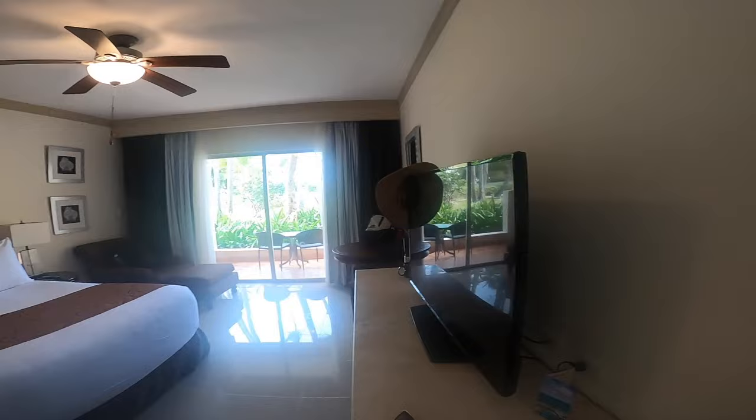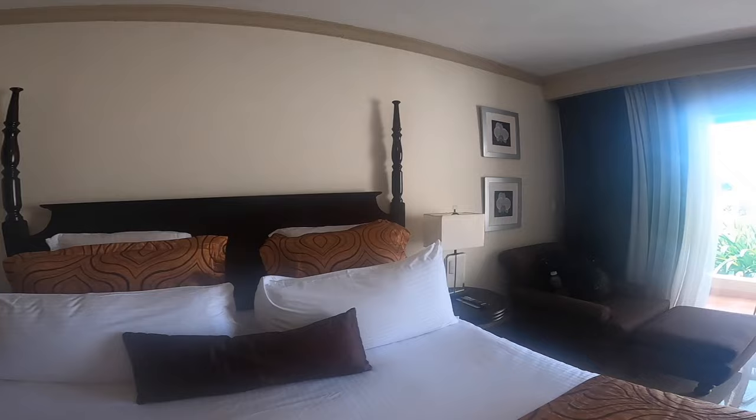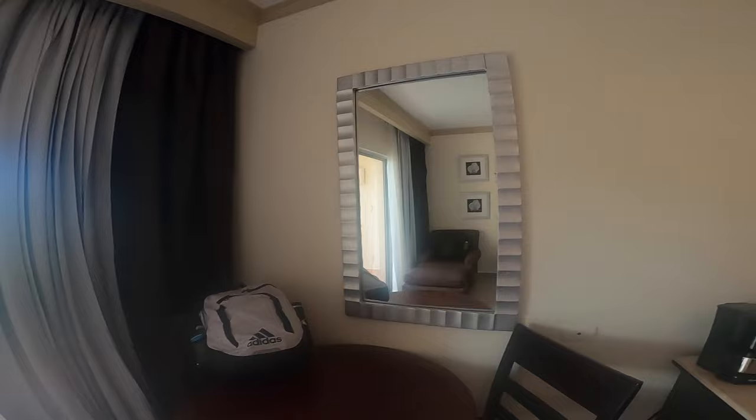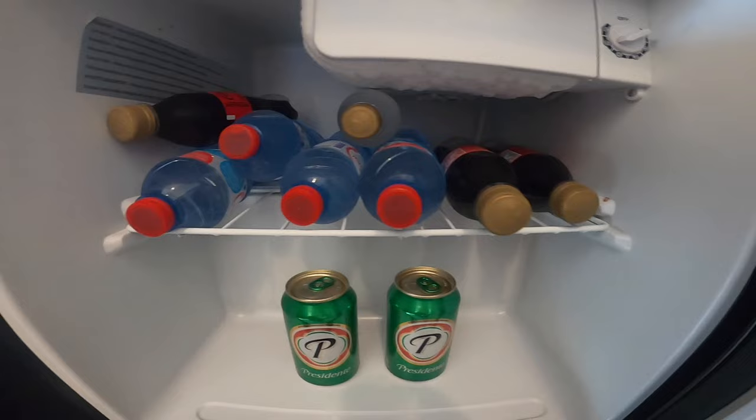And in the main bedroom, we got a deluxe Vista Tropical double room, so it had a king-size bed, TV, and a little recliner, as well as a table with two chairs and another mirror. There was also a mini fridge. This was the mini bar that was supposed to be restocked every day, but we didn't want room service, so we just had our Do Not Disturb sign out the whole time. So those are the drinks they provided for us, and there's a coffee maker up above too.